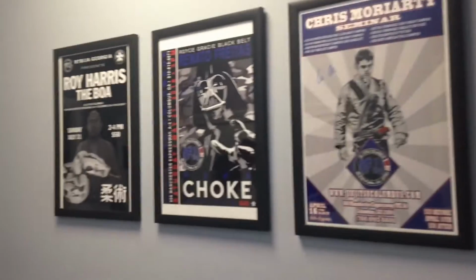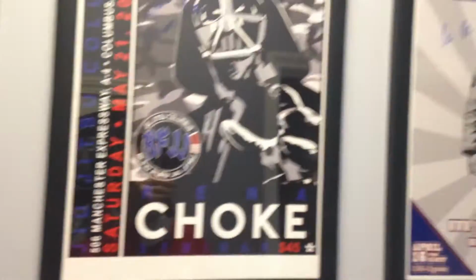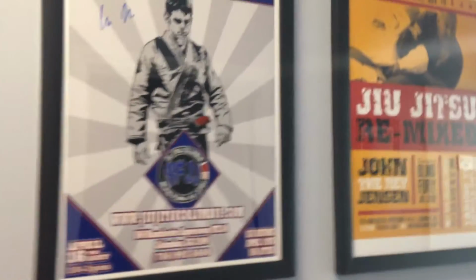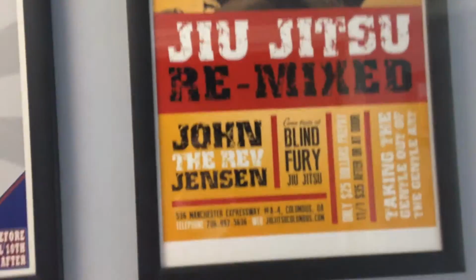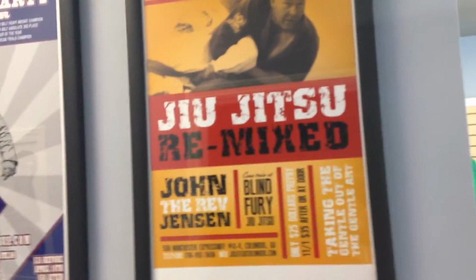I love this wall. This was Jeff's idea, Jeff Yerk, and check it out. He's got all of our big seminar posters right here. Okay, so the next one coming up is my teacher, Renato Tavares, and that's going to go right there. Roy Harris. There's the choke one. Chris Moriarty, that was an awesome seminar. Okay, John Jensen. I'd love to attend that seminar, but I was buying a car at the time, so I didn't get that chance. Okay, so let's go to where the action happens.